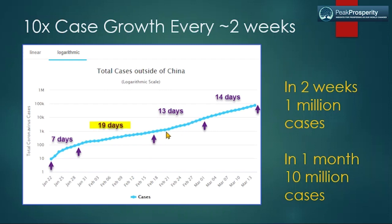We can see the slope of the line pick up a little. I think this is mostly due to testing at this point. This is a 13-day stretch to go from 1,000 to 10,000. And we haven't quite hit 100,000 cases outside of China as of this recording because the 15th isn't noted on here, but I'm going to bet you anything, when it does, it's going to land right on that 100K line right there. So that would be 14 days.